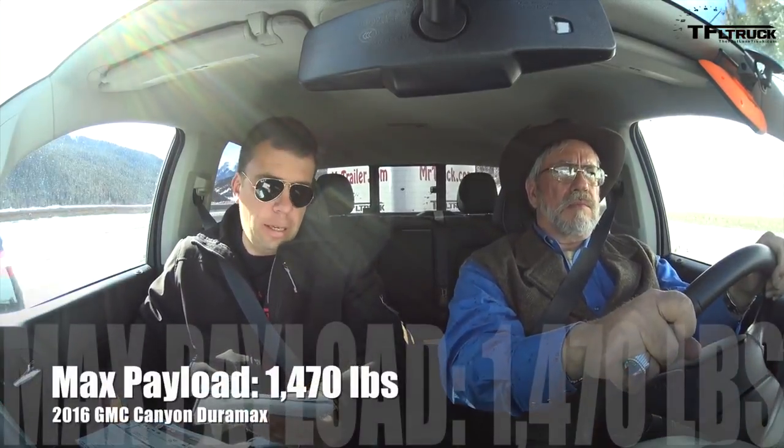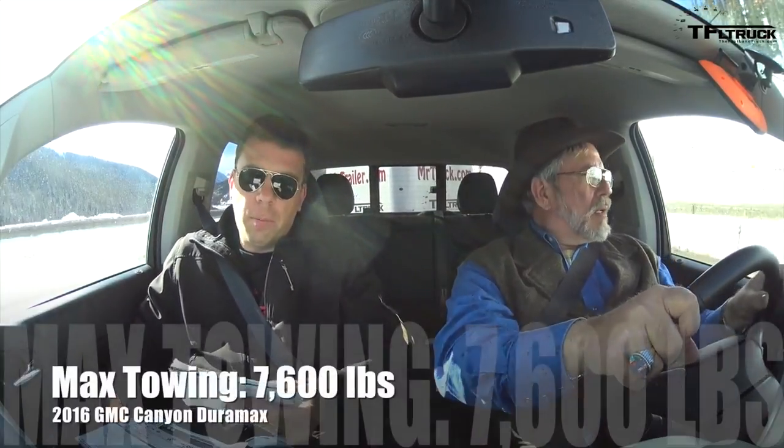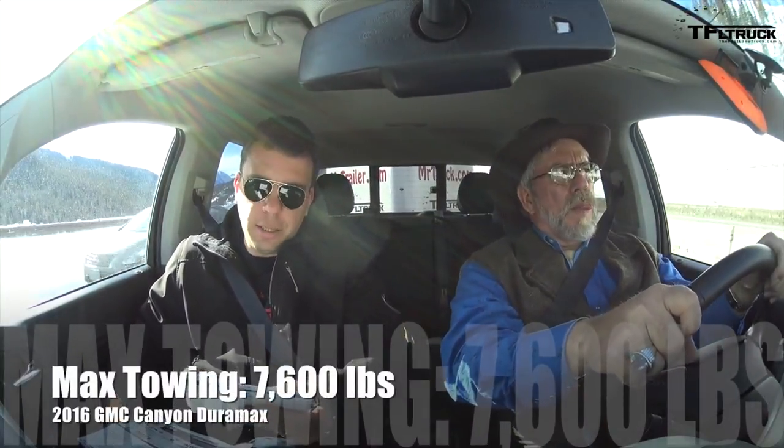Yeah, by the way, the payload on this truck is 1,470. That's the payload max. Yeah. Towing maximum on the 4x4 is 7,600.